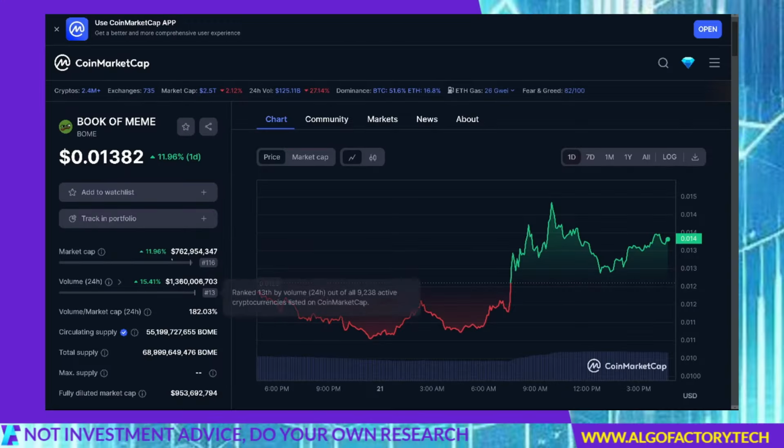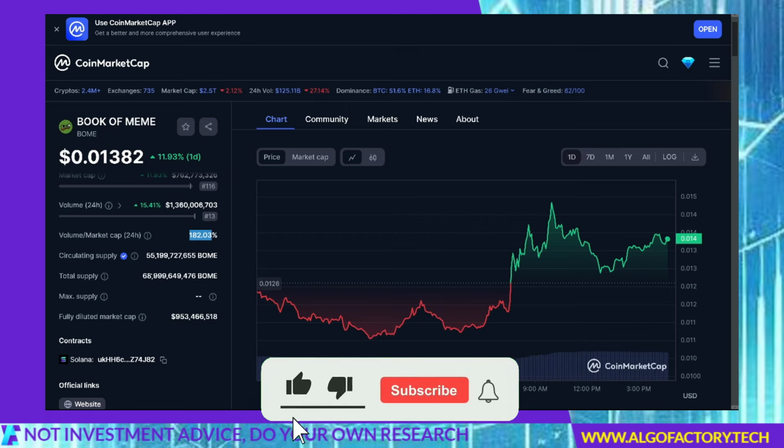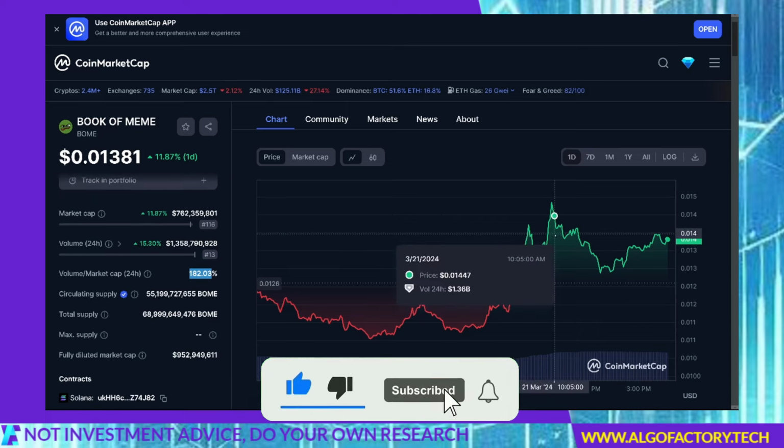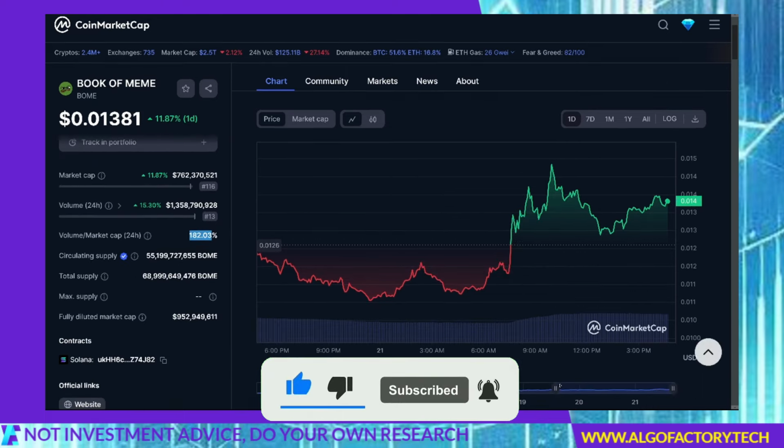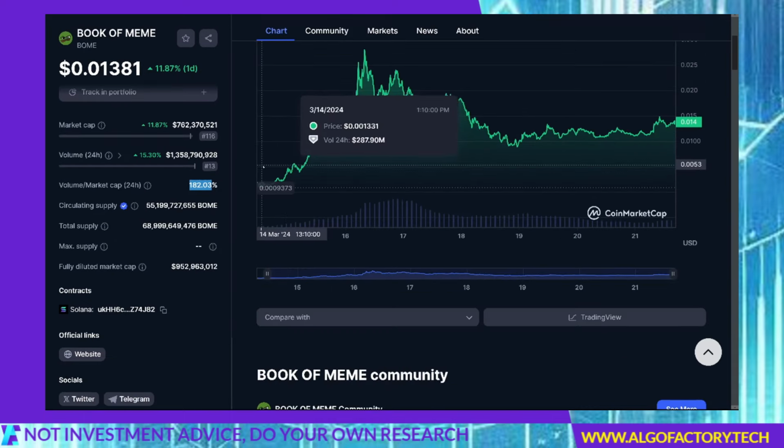The market cap is about 760 million. 1.3 billion in volume, a ton of volume. 182% of the entire market cap is the volume that got traded. Circulating supply, 55 billion. Total supply is 68 billion. BOME. Well, first of all, let's take a look at the price history, see if we can get any data from prior to the listing on Binance. Going back to March 14th, we're talking about, is that 10 thousandths of a penny?